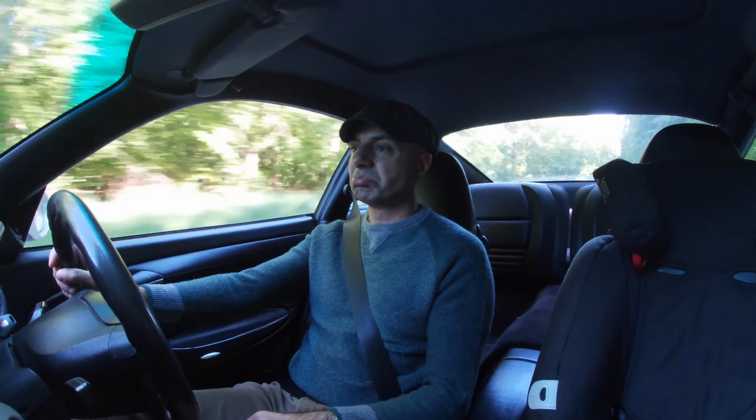And the next step, I think, is I need to wash it. I think that's what I'll do. And just see how it looks. Get the interior clean. I don't really need to do anything else to it.